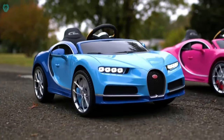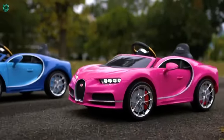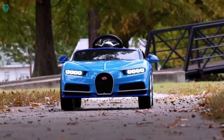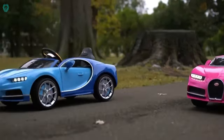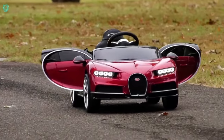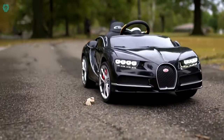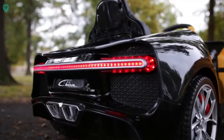RC Bugatti Chiron. While owning a full-size hypercar from Bugatti might be a dream for many, it's often an impossible one. But don't be disheartened, there's an alternative. Meet the RC Bugatti Chiron, a meticulously designed model with realistic details. It features leather seats, functional pedals, a steering wheel, seat belts, and both front and rear LED lights.